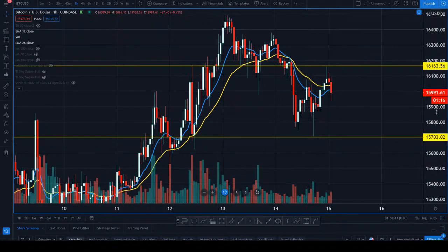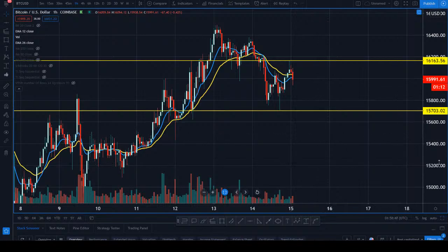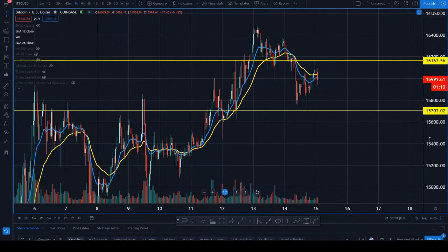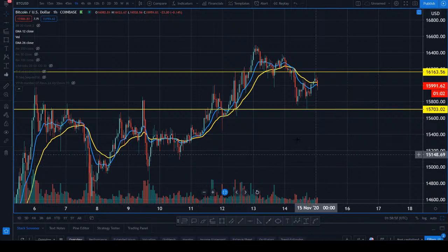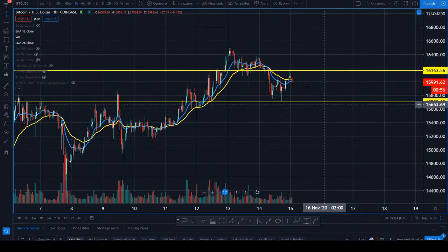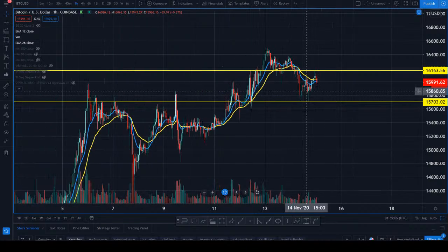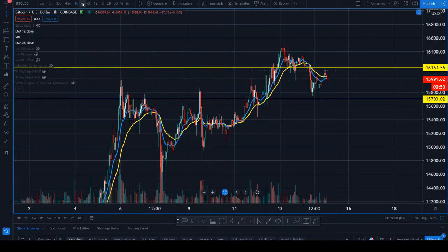Now we are still holding the higher low from the earlier in the day bounce. But on weekend price action here, the stock market, the NASDAQ especially, closed so bullishly. S&P, Russell on Friday, you were thinking there would be some bullish continuation heading into the weekend. And so far, we're actually seeing this kind of slow and steady bleed out here. Now, I'm not saying that all is lost for sure. We're still hovering around $16,000 Bitcoin here.